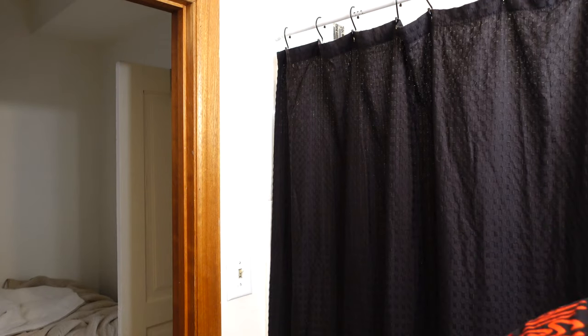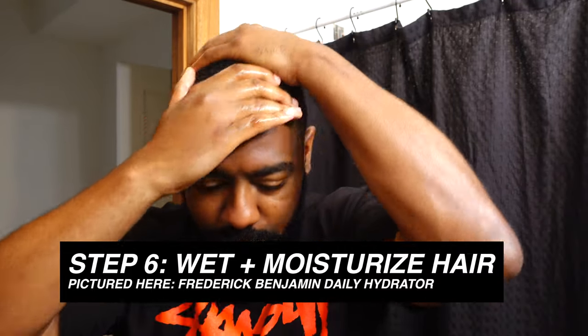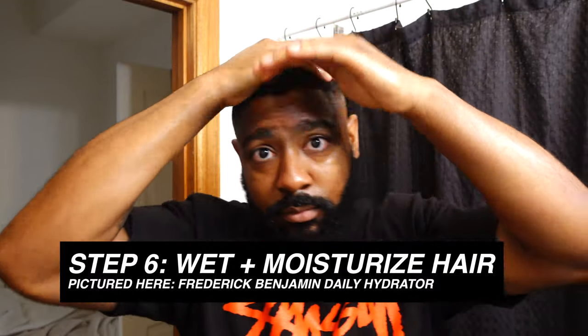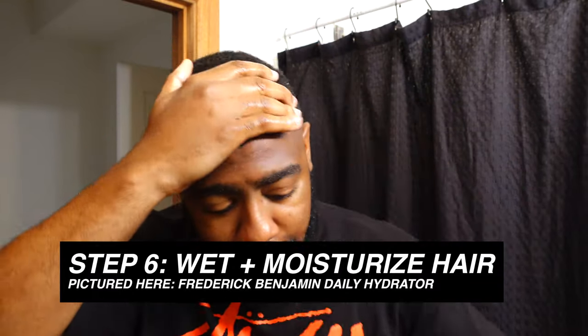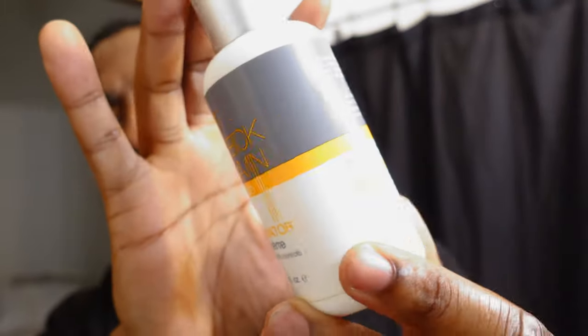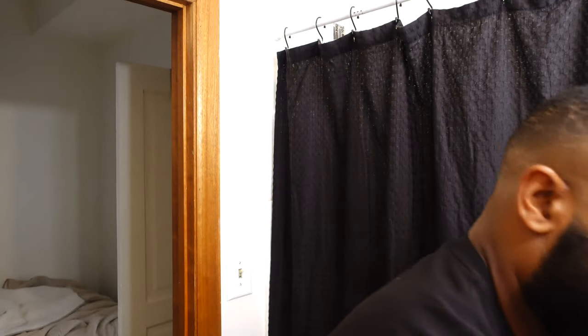So first thing first, I wet my hair. Keep it nice and simple. I just wet my hair up. Boom. I moisturize my hair every single day. I'm currently using Frederick Benjamin Daily Hydrator. And like I said, I'll link all this stuff down below, but I use Frederick Benjamin Daily Hydrator. It's pretty light. It's not too greasy, not too thick. It doesn't get built up and caked up all in your hair.